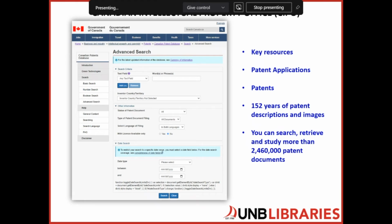And we also spend some time with the CIPO database, which is the Canadian one. So the Canadian Intellectual Property Office has its own database. We go through some of the key resources on there, and after that we look at the patent applications and the patents on there and how to retrieve them well and effectively.